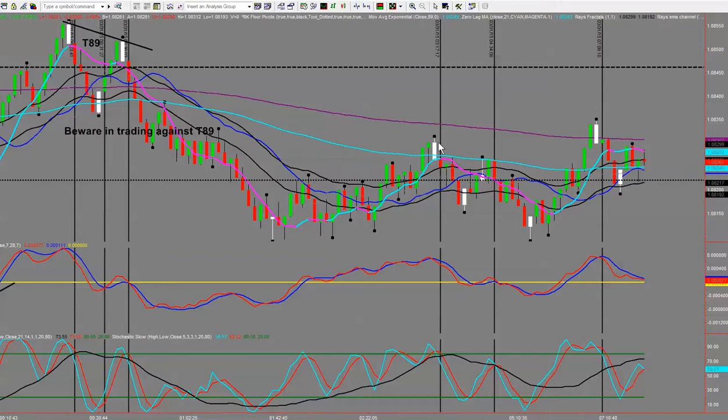Australia time. We had another 89 bounce. If you hadn't hit your profit target there, you would have hit it down here. Then we had another T89 we're in. And remembering now, we're heading into the Asian session, so the market is a lot quieter right now. So in summary, these patterns repeat every day.